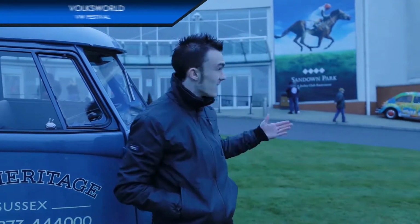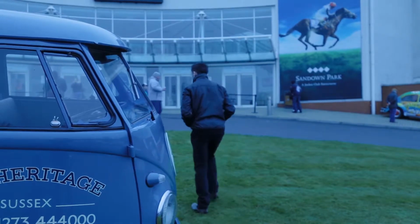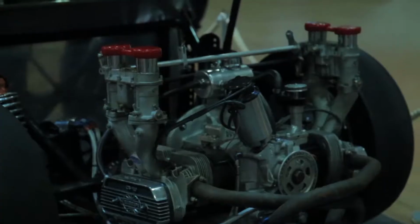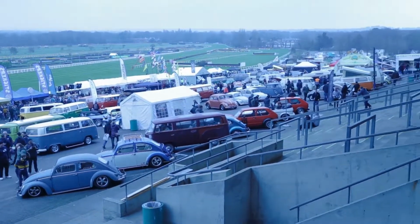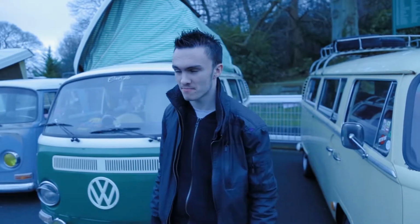We're going to start here at Volksworld, one of the biggest VW festivals held here in England, or more specifically in Sandown Park. Now, let's go inside. There are thousands of VWs that have come from all over the country to be here today. Buses, Beetles, Karmann Ghias, Type 3s and many more, as I'm sure you can see.